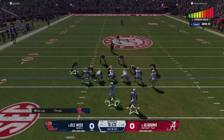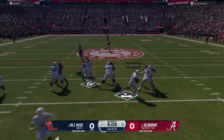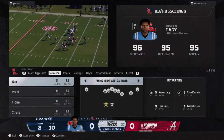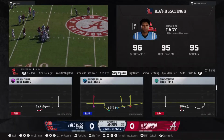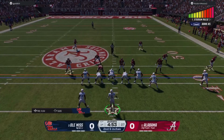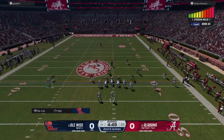Wants to adjust the pattern. Running inside. It's Lacey. 9-yard pickup on the play. It's now 2nd and 1. It's got to feel good as an offense knowing that early in the drive you can turn around, hand it off, get a push up front, and go get positive yardage. 9-yard pickup on 1st down, and now they can take a shot on 2nd and short.